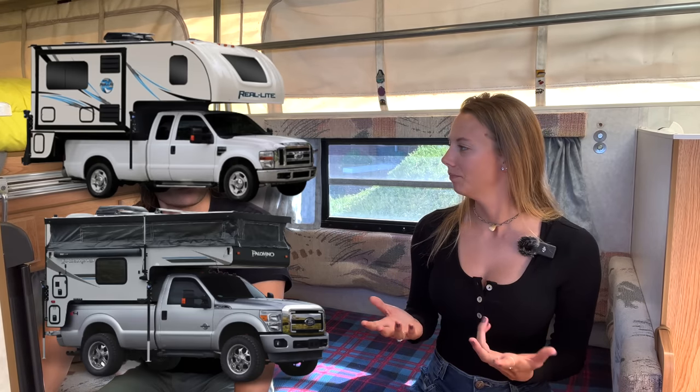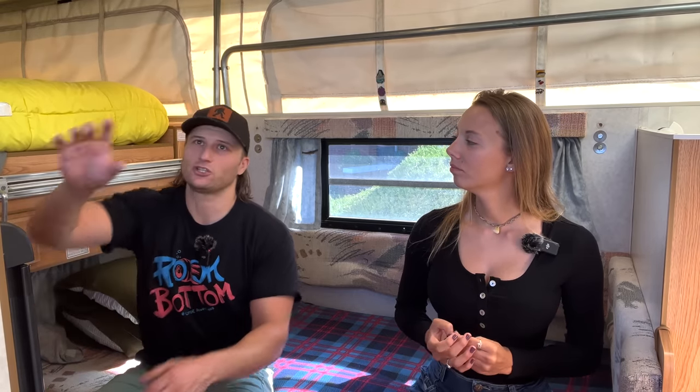So as we started delving into those two pros of flexibility and utility for our specific purposes, once you narrow it down to a truck camper, you have two options of a hard side or a pop-up. And again, we went with the pop-up because that's all we could find and afford at the time. A lot of times you'll see pop-ups are a little bit cheaper, and it's because you don't get all the cabinets.